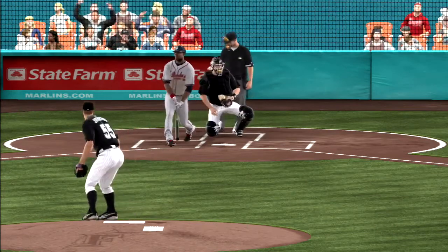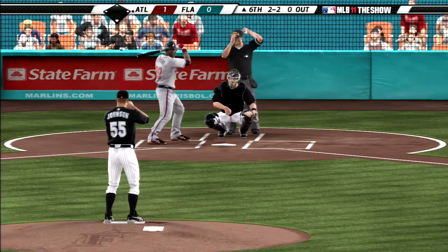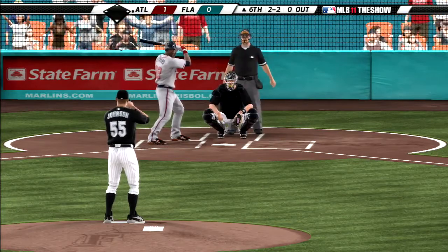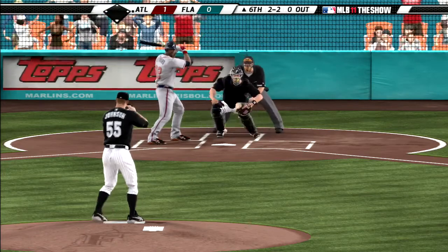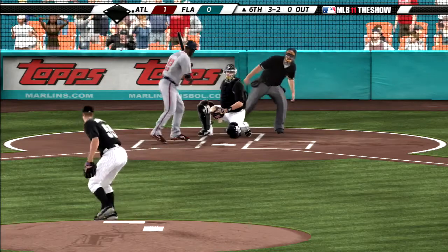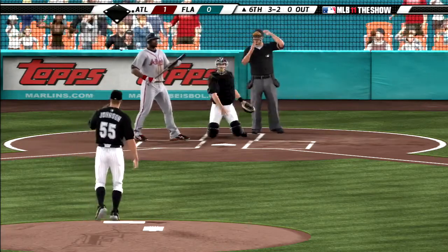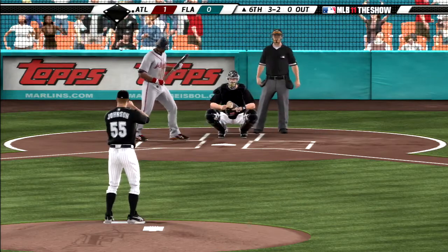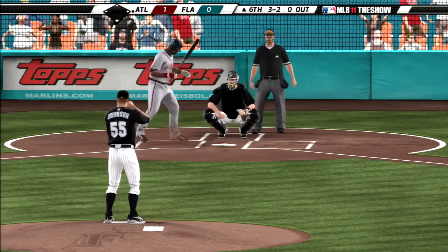I had him guessing that time as he's barely able to foul it away. Fastball didn't miss by much, and it's a full count now, 3-2. Boy, if that pitch is a strike, that's an unhittable pitch. A two-seamer running away? Forget it.